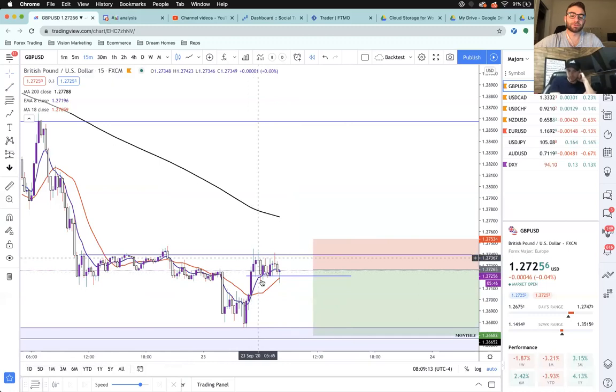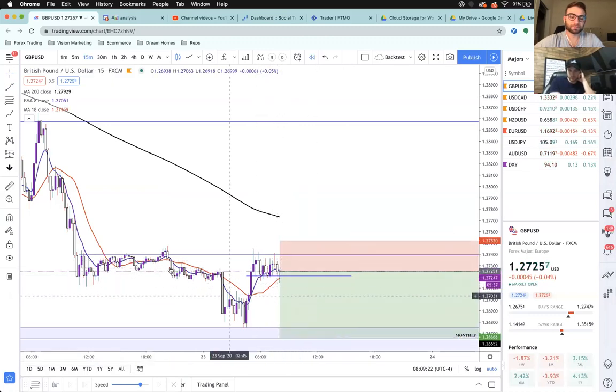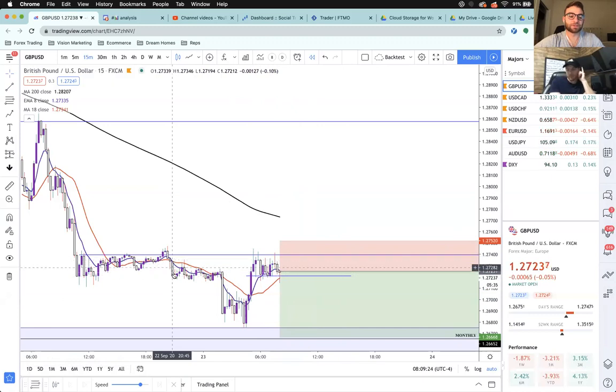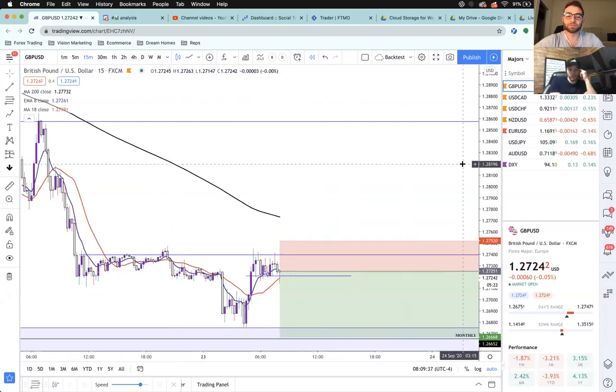As you can see, there's a lot of rejection right now of this level, one, two times rejecting this level with bearish variations. So if we get something like this, a conviction candle, a lot of momentum coming through, we'll just place our stops above this area up here, and our targets will be again this monthly level down here and even lower if it does manage to break that. So that's GU right now.